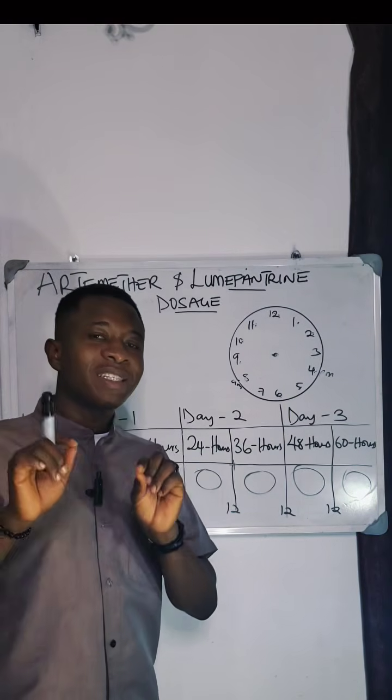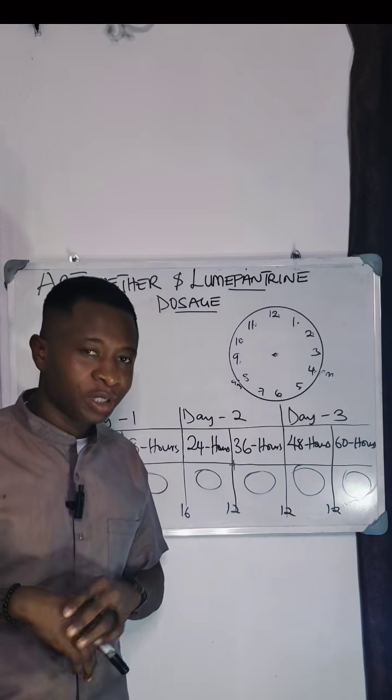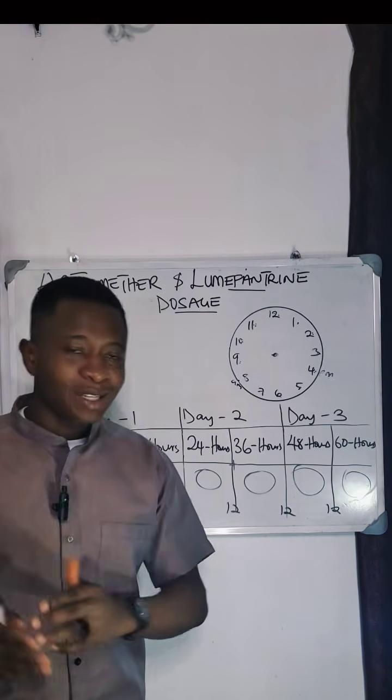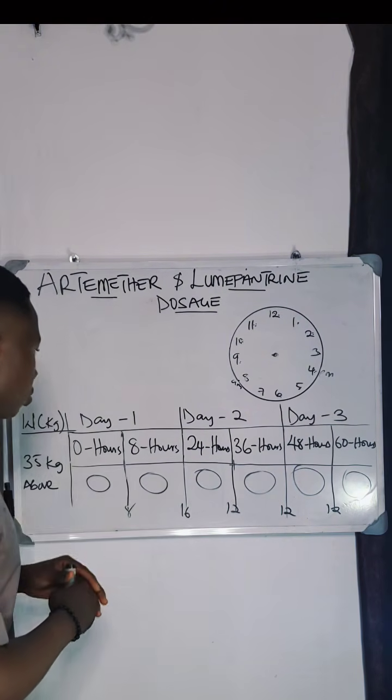Now let's talk about how to rightly take your anti-malarial medications, especially the artemether and lumefantrine combination. Now, most people would tell you to take it morning and night, that's one morning and one night. But in actual fact, that is not how it's supposed to be taken. This is what you should do.